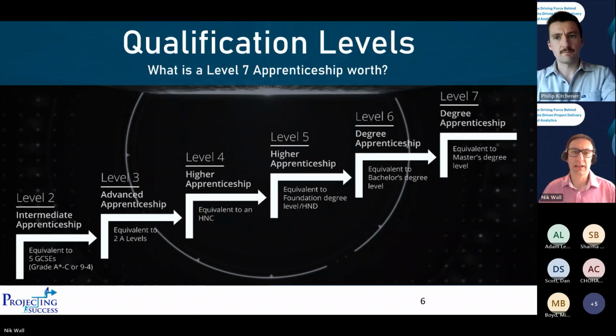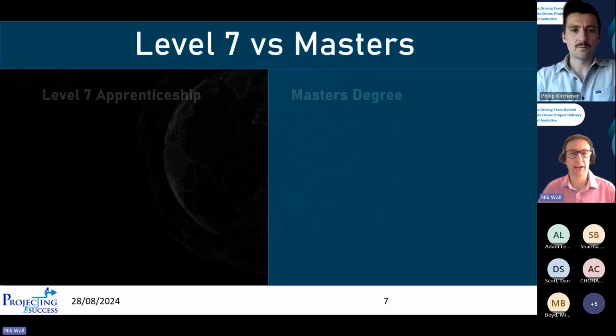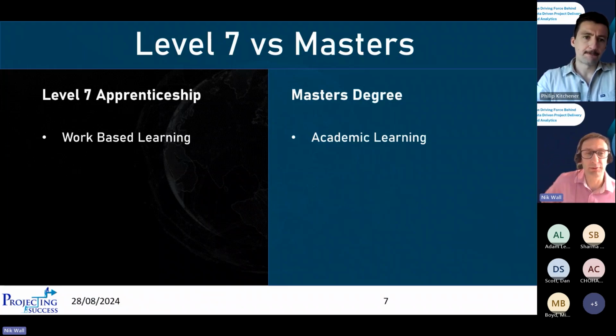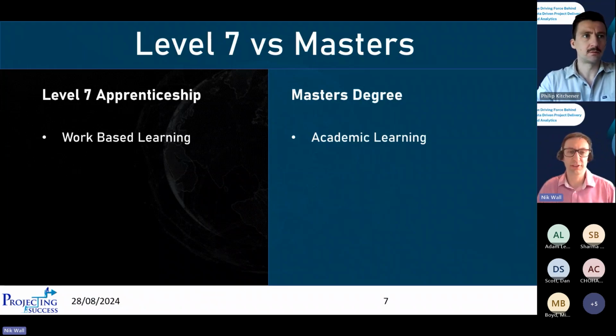So as you can see from this slide, a Level 7 is the equivalent to a degree apprenticeship. It's actually the equivalent to a master's. So if we just compare the two, they are quite different, although they're both Level 7, they're both equivalent to one another. Level 7 apprenticeship is like all apprenticeships. It's work-based learning, whereas with the master's, you would have to leave work and do your studies at university, whether that was Open University at home or actually attending a uni.